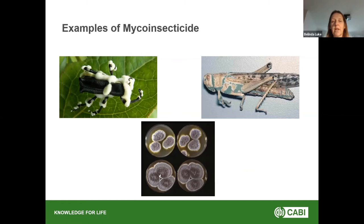We have three different fungi shown here. We have this white one, which is Beauveria. The green one, which is a Metarhizium, which is currently being used in Africa to control the locusts and the outbreaks there. And then the fungus of interest for this project is an Isaria, which are these beautiful purple spores down the bottom.